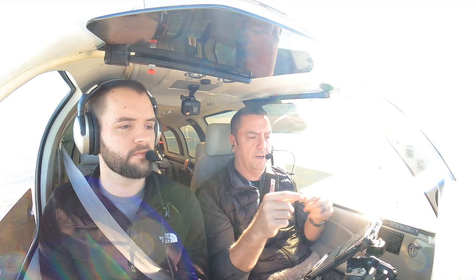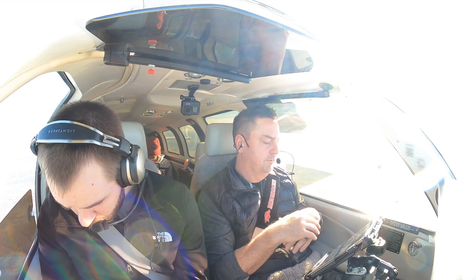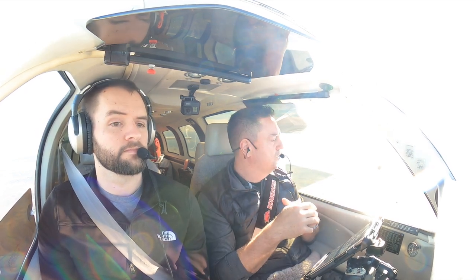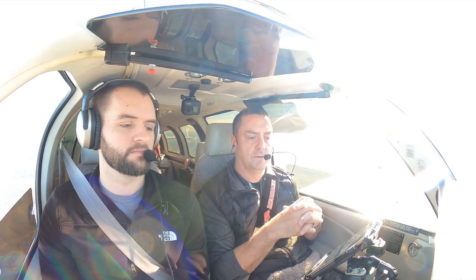I had the prop balanced. The prop's got three blades on it. If they get a little bit out of balance, a little bit out of tune, it wobbles a lot when you fly, and I can definitely tell it's smooth.